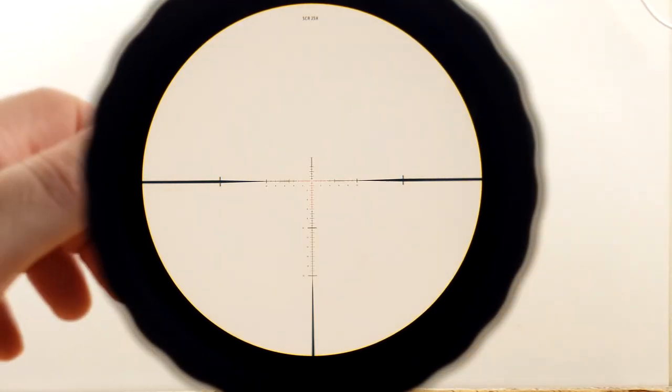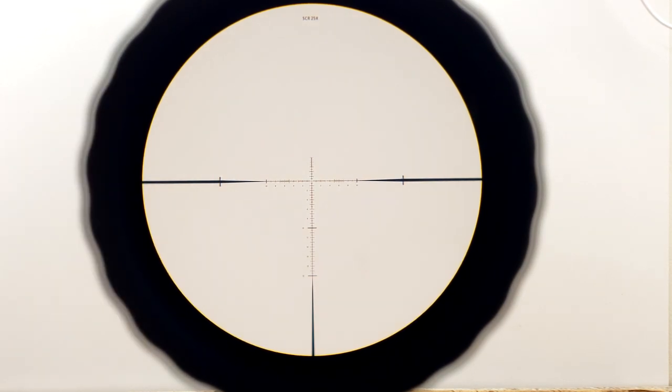Zooming back out to 5x, and you can see just how small it gets, but the illumination still has it be able to be picked up fairly well. Granted, I don't think you ever shoot this in 5x at night with illumination on, but there you have it.